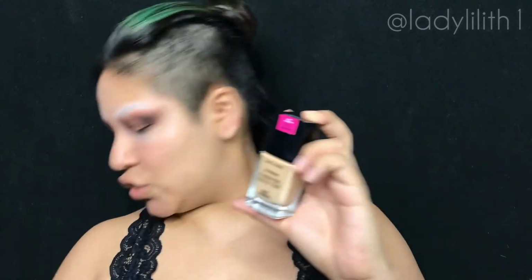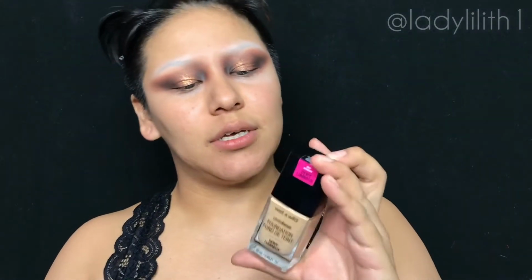Also, if you haven't noticed, I have a couple demons over here. I'm gonna go in with Golden Beige from Wet n Wild as a dewy foundation. This is my shade, my winter shade, and I'm a little bit, just a tad bit darker, but it doesn't really matter.